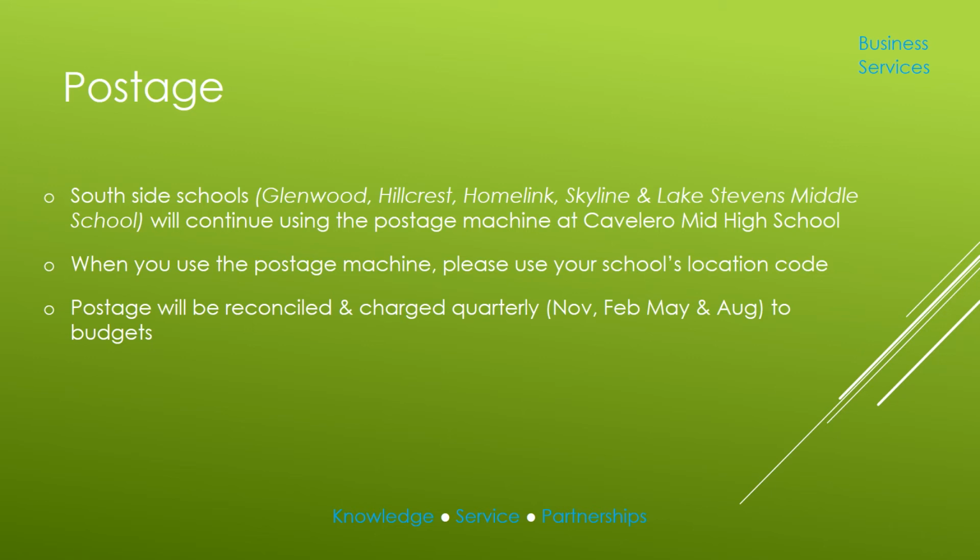Postage. Southside schools, Glenwood, Hillcrest, Homelink, Skyline, and Lake Stevens Middle School will continue using the postage machine at Cavallaro Mid-High. When you use the postage machine, please use your school's location code. Postage will be reconciled and charged quarterly, November, February, May, and August, to the budget.